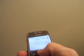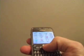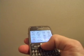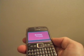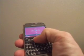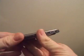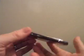If we go to the features of this device, let's take you straight into the media player. Going to play you some music. Increase, decrease volume here. 2.5 millimeter earphone jack. Speaker right on the top.